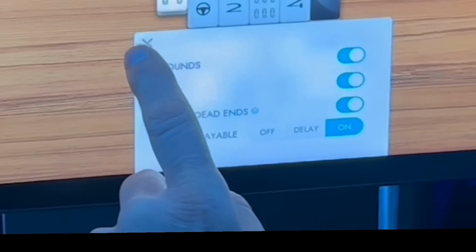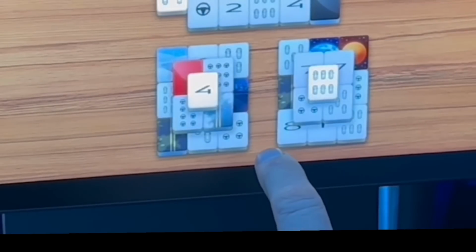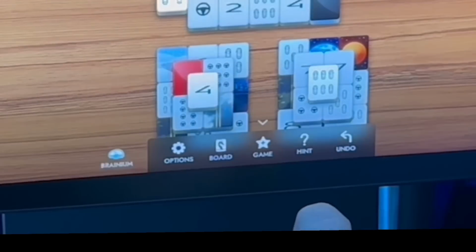Okay, and then if we come out of that, we can do board, so we can change the board, drag and level, so you can change that. You've got a backdrop, so you can change it to green, to a Tesla. There's a Tesla on the back, and that's fine there, so we come out of there.